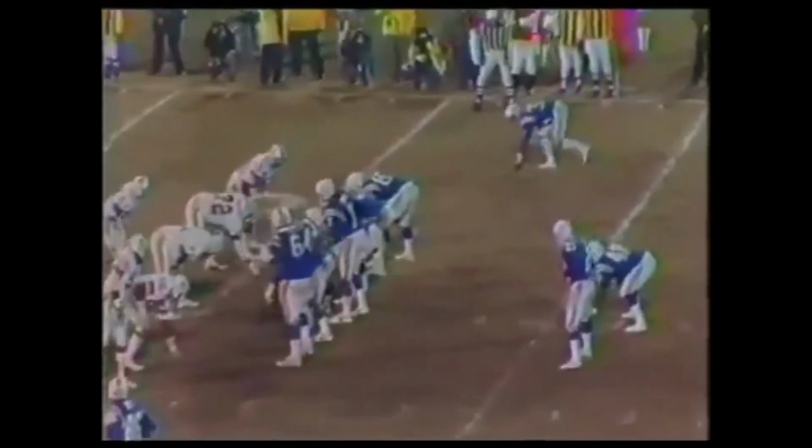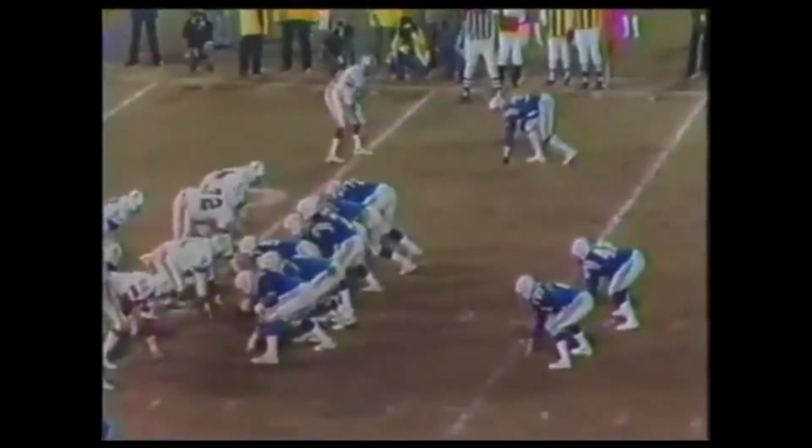At the 11, it'll be 2nd down and 8. They'd love to have those 7 points, Dick. They can get away with the 3, but they'd like to have the 7. Fans have been on their feet almost this entire quarter, chanting COLTS for their beloved Baltimore Colts.